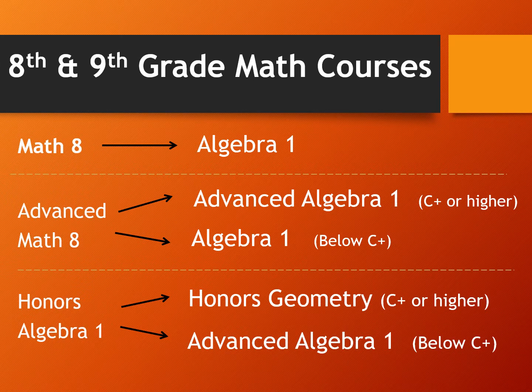Since this is an orientation for 8th grade students and 8th grade parents, I wanted to focus on the three current courses in 8th grade and where those courses lead to in ninth grade. So every 8th grade student will currently be in a course called Math 8, a course called Advanced Math 8, or a course called Honors Algebra 1. If you are a student or your child is a student in Math 8, they will progress to Algebra 1 in ninth grade.